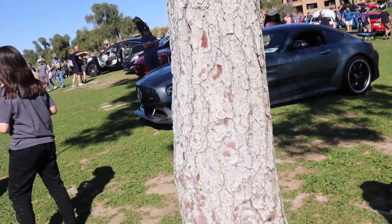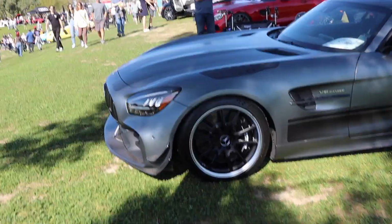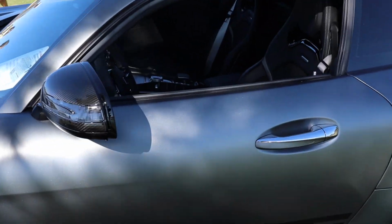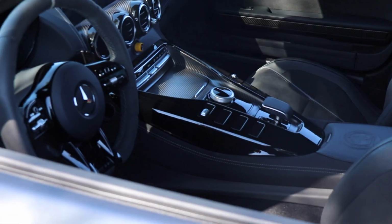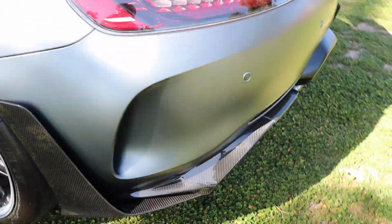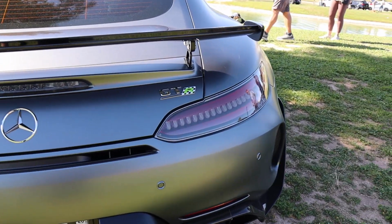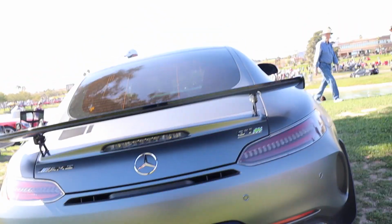Then next to it, oh, it's the younger brother. Yeah, this is a GT. It's a Pro? It is. It's a Pro, huh? Yeah, GTR Pro. This was a step before the Black Series. So Black Series just went insane. I remember talking with you about the Black Series before they did it.